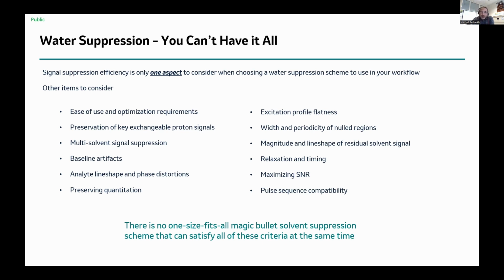So this is again a non-exhaustive list of the price that you pay for water suppression. There is no one perfect water suppression technique. There is always something that you need to consider when choosing water suppression schemes. Some water suppression schemes are better for one type of samples or questions or systems, and others are better for others. And our panelists will present their cases where you will see how it applies in practical situations.